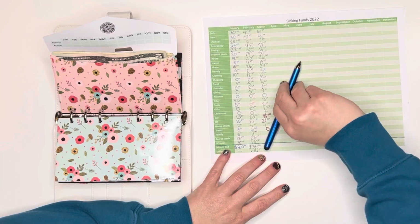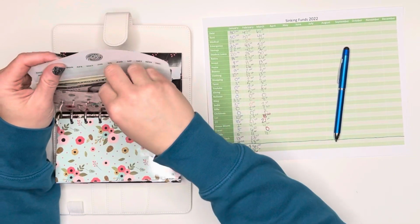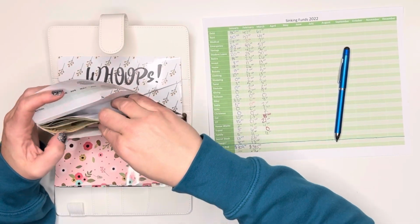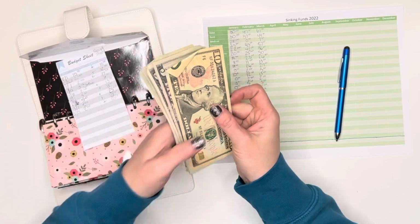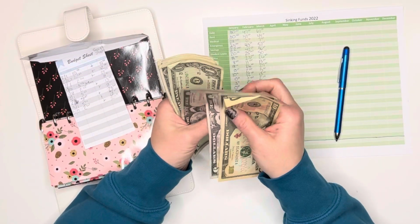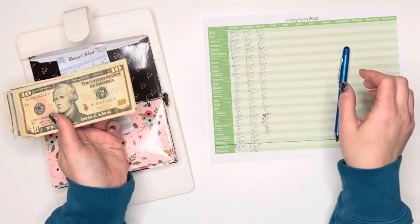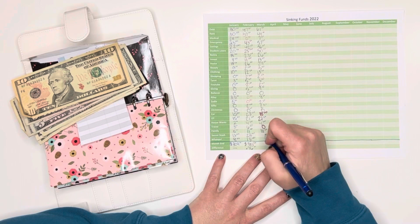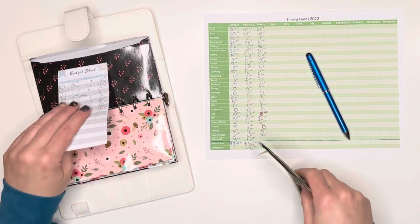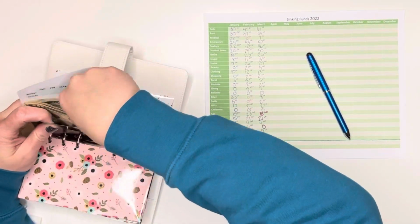So about $7 this month. My secret stash started March with $23. And we now have 10, 15, 20, 25, 26, 27, 28, 29, 30. Oh yeah, I remember saying that one broke like a $30. All right, so we got $7 added this month for secret stash.